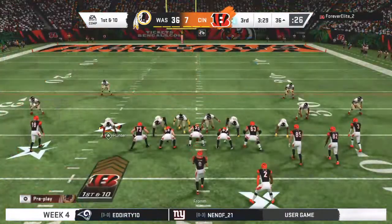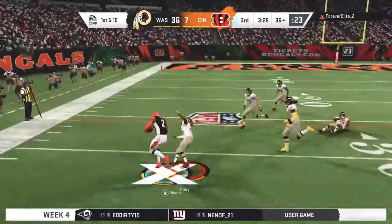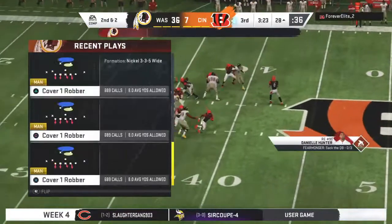So from the 36 now, 1st and 10. They'll try to get the run game going. This is Mixon. Bust through the tackle. A good run there on first down, and it'll leave them with a 2nd and 2.